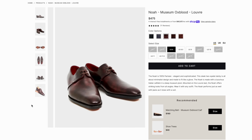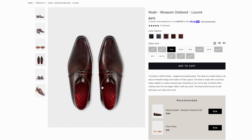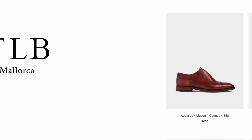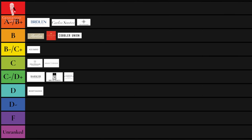When they first appeared in the US, they had much less competition and it seemed like an awesome buy. Now, considering there are other brands like Cenis and other options, they're not as attractive anymore to me. Nathan would rather go with Cenis, TLB Mallorca, or J. FitzPatrick. Eb really enjoyed the in-store fitting experience. I have a pair, and I think the B is an appropriate grade.